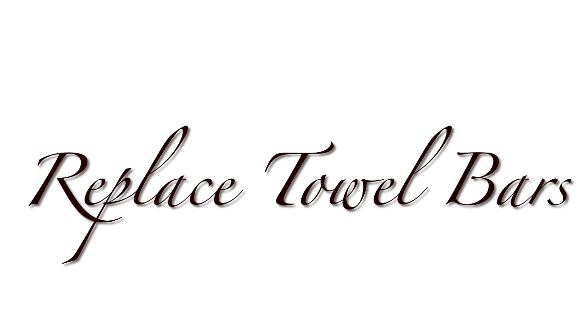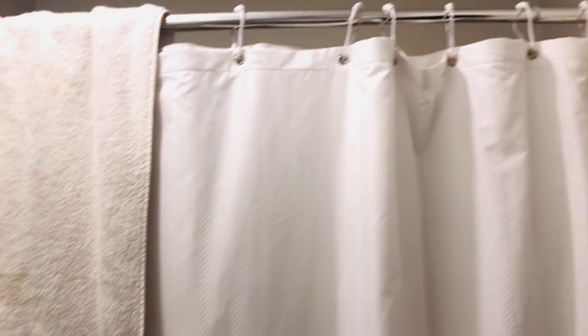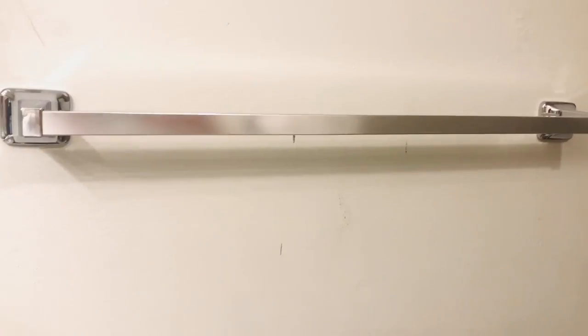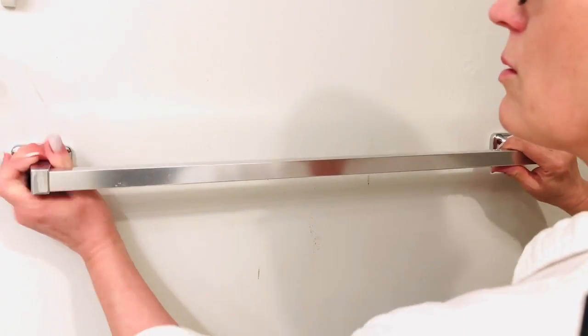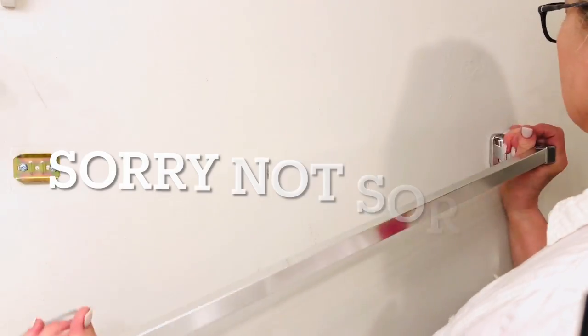Another simple designer hack for making your tiny bathroom more glam is to replace the towel bars. Now, we had gotten into the habit of putting our towels over the shower curtain because we just didn't like the function of the towel bars that were there. They even had installed this long towel bar that was so annoying to me that I could not wait to take this thing off the wall.